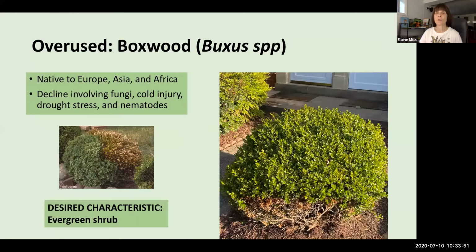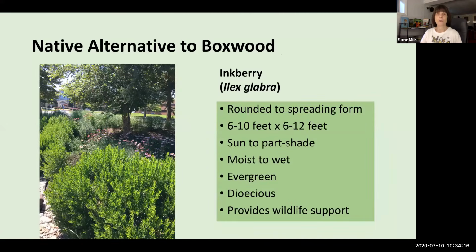Another very popular landscape plant, which is native to Europe, Asia, and Africa, has been suffering with many different disease conditions in our region lately. These involve fungi. There's also cold injury, drought stress with some of our new climate conditions, and nematodes. So if you're looking for an evergreen shrub, you might want to look to inkberry holly, which is one of our native hollies, Ilex glabra.